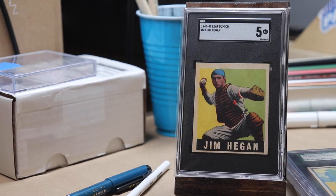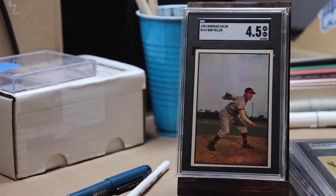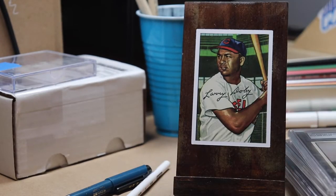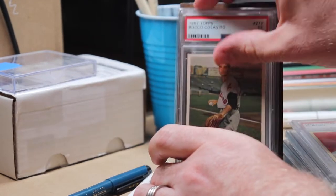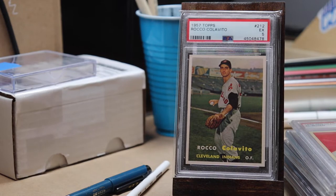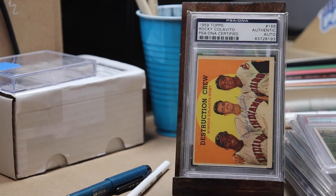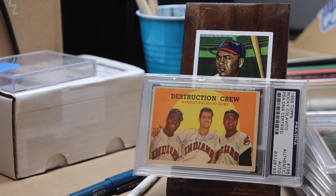Beautiful cards don't have to be superstars, but sometimes they are, like this 53 Bowman Bob Feller. Honestly, I didn't really like this card until I owned it. Now I love it. That's a lot of SGC love. So here are some PSA cards. 54 Red Heart Al Rosen. 57 Rocky Colavito rookie. And the greatest card ever made, the 1959 Topps Destruction Crew. I have a few of these, but this is my only slab one. So I hope these are double shocker worthy, Dylan. Congrats, sir.